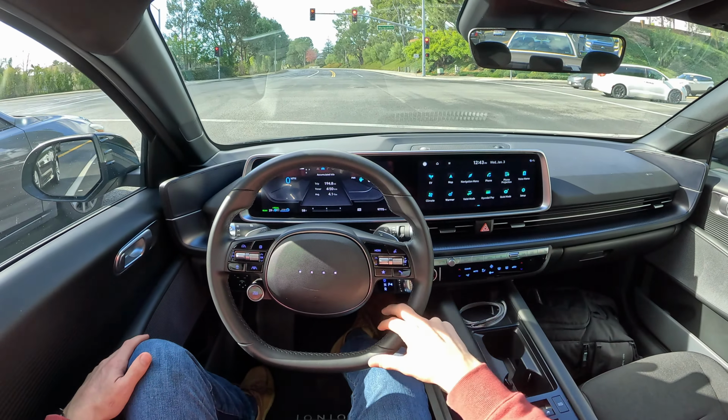But fortunately, when you're not listening to your music, listen how quiet this is. 50 miles per hour. Barely hear any wind, very subtle road noise as well. This is a really nice car to be in, and they did a lot of things really well with it.